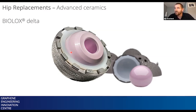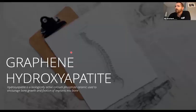So I just showed this to show you that the state of the art is maybe a bit beyond the literature I just showed, but there's still scope there, I think, for improvement and for innovation. So that's all I'm going to say about hip replacements for now. I've presented two materials there, the main two materials for hip and knee replacements that could be enhanced with graphene.